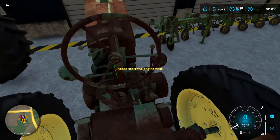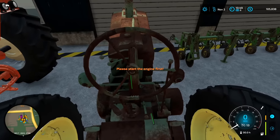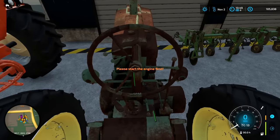I don't know how well this is going to work. This is either going to all fall apart or it's going to work flawlessly, and we're not going to judge it either way. So let's make sure this thing's in neutral and give her a little bit of a start and see if she kicks over.